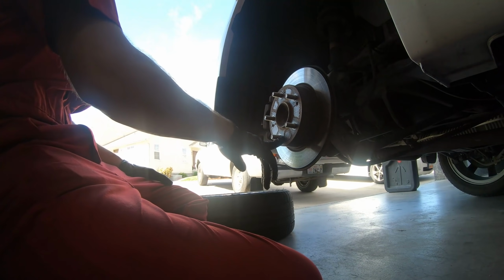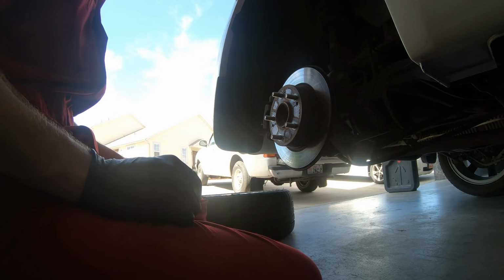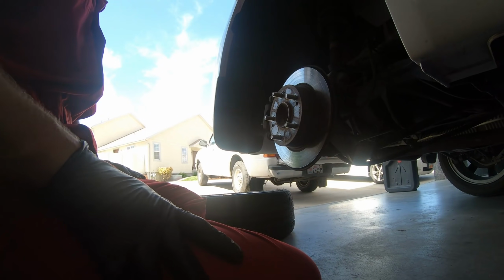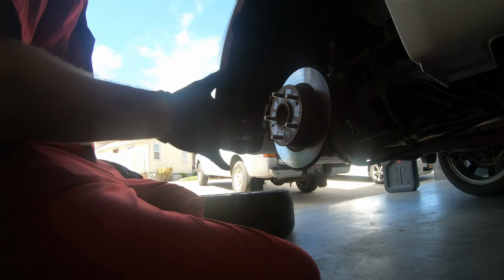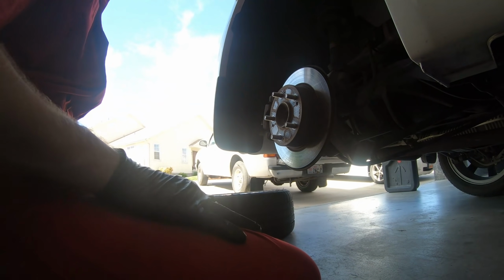It's been put in place because in the factory, rotors would fall off the line before the tires got put on or before the calipers got put on to hold them on. So kind of as a safety measure for the factory alone, they put screws in the rotors to hold them in place. But they rust up, they're hard to take out.